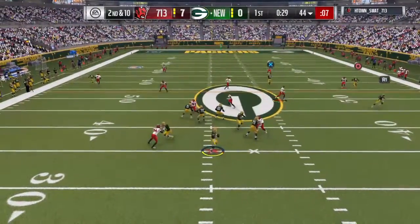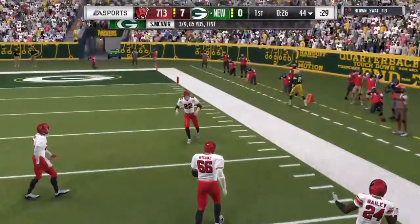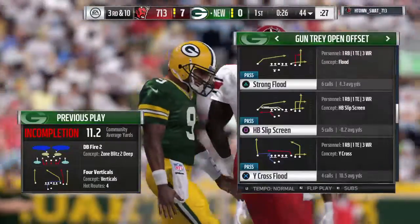From the gun, here's McNair. He's going to take another shot here. So the long attempt falls innocently to the ground, and it brings up 3rd.